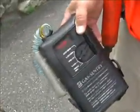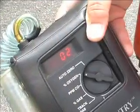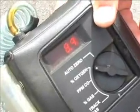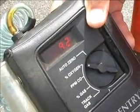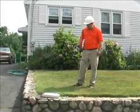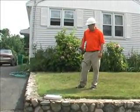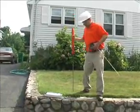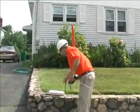40% gas, 8.8. Let's say about 9% oxygen. 18% oxygen, there's the alarm. So we still have a little bit of low oxygen, but it's coming up in this area. There's no gas, so there's no hazard up here.